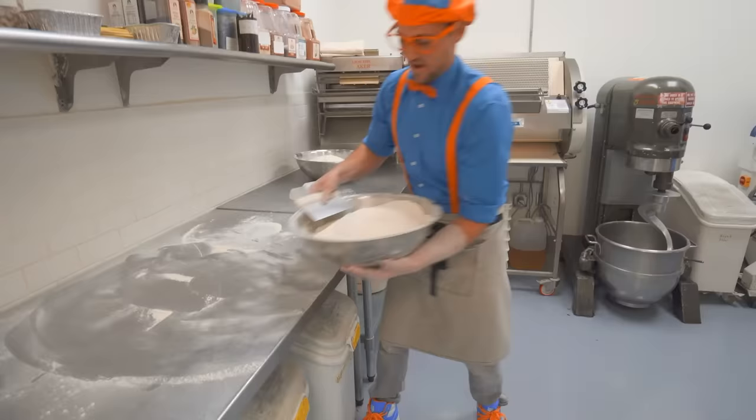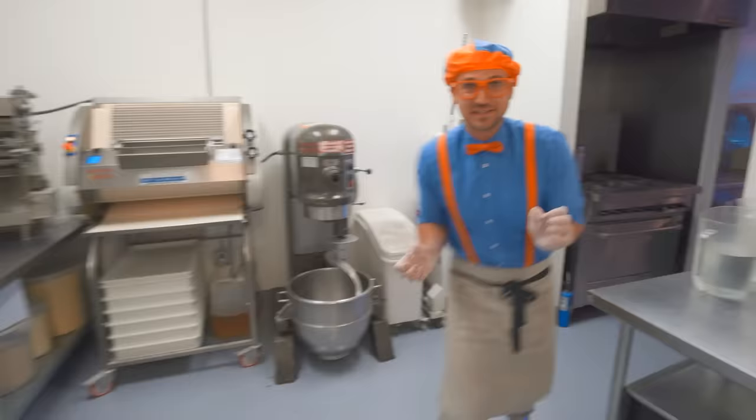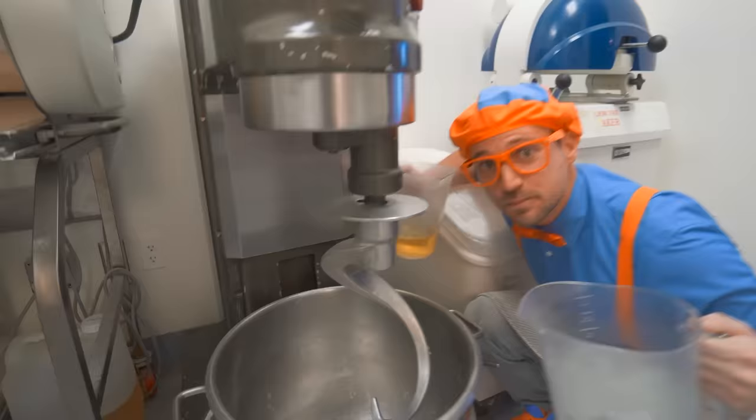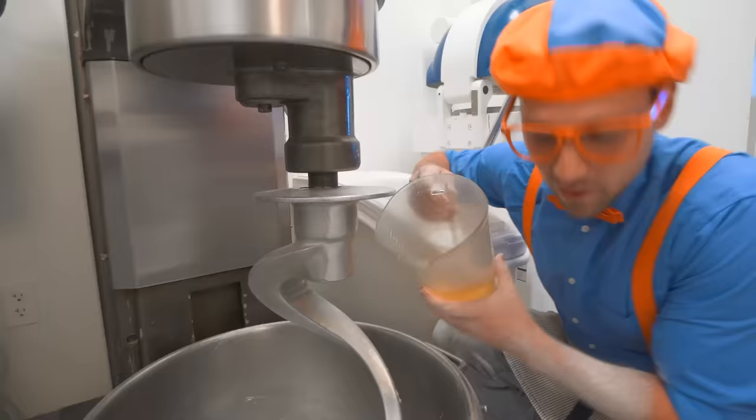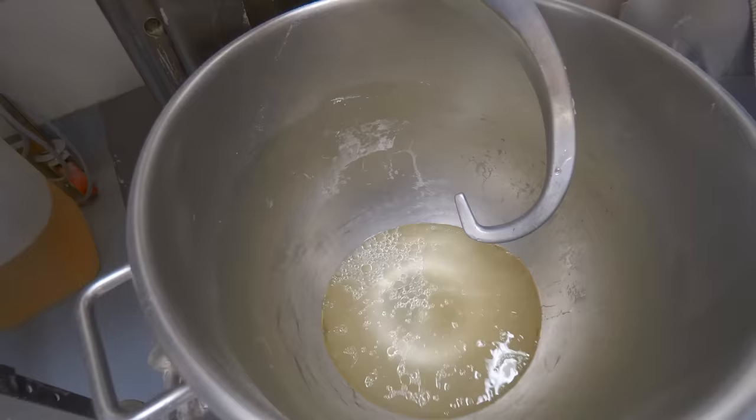All right. Now that it's nice and mixed, we need to put in the oil and the water in the mixer. This is one of my favorite parts. Okay, check it out. Okay, first let's put the water in there. Whoa! Okay, now let's put the oil. Whee! Whoa! Ah, that looks silly.